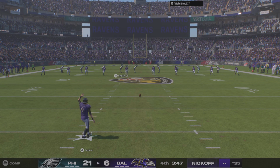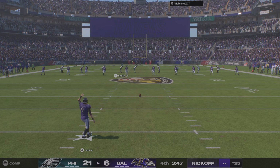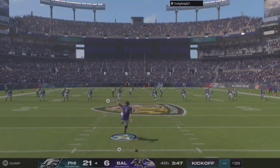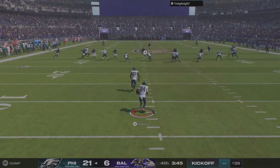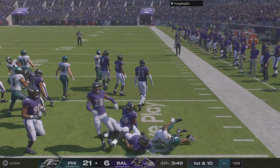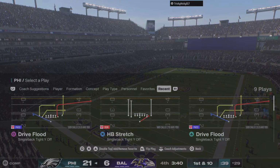Justin Tucker to kick off for Baltimore. Out there is Tucker, and he'll kick this one away after the touchdown was scored. On the return is Rodgers. And a decent return there. He'll get this up just shy of the 30.